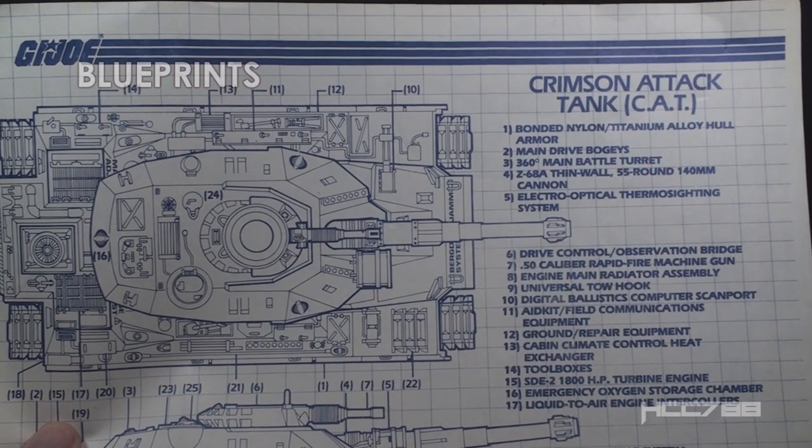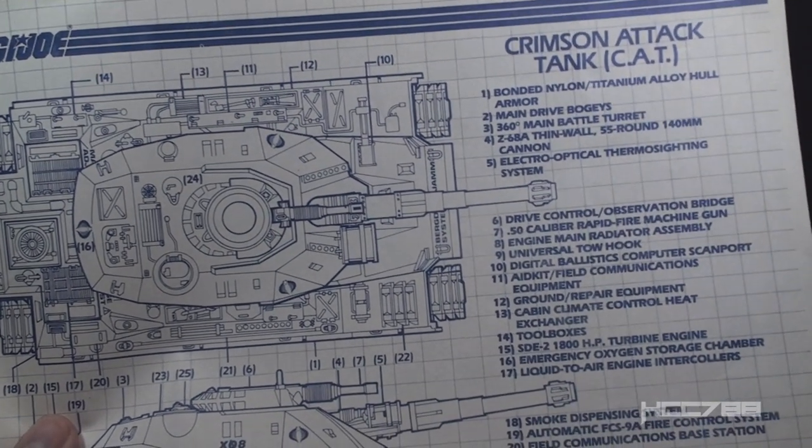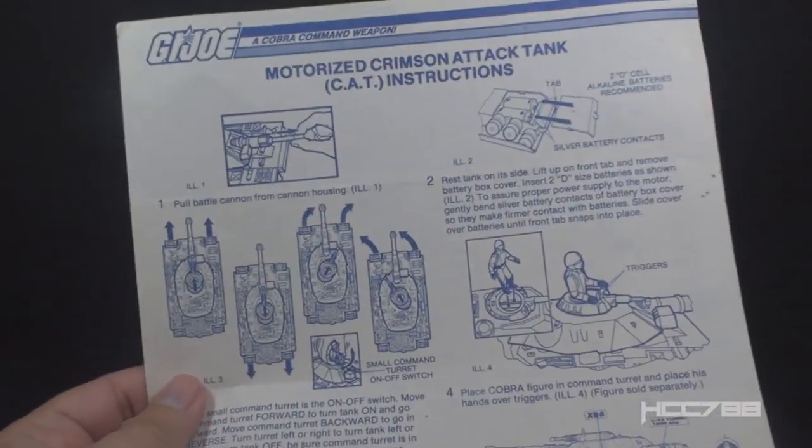I have the instruction sheet and the blueprints for the CAT, and I will be referring to it when I talk about some of the features on this vehicle. The CAT blueprints are similar to the Mobat blueprints, and we will look at the differences. On the instruction side of the blueprints, we have a little bit of instruction on how to assemble the vehicle.